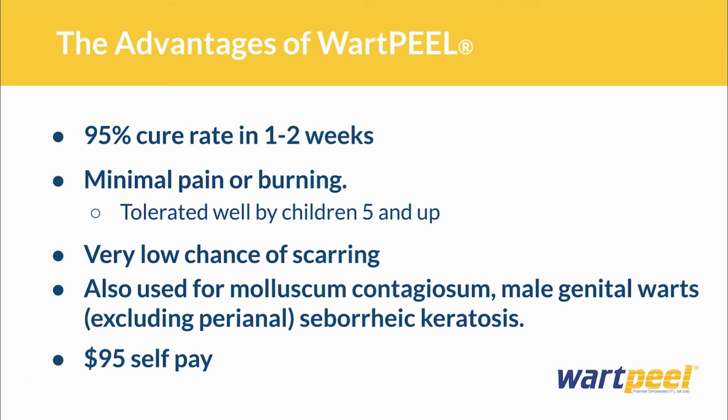It is also extremely well tolerated. If you've got a patient that's 5 years and up, they're going to be able to tolerate it. And we talked about its very low chance of scarring because it doesn't stick well to the water-rich dermis because it's an adhesive, and it starts to sting when it hits the dermis, and most people just stop then. Now, besides warts, it also can be used for molluscum contagiosum, for male genital warts, excellent for male genital warts, and also for seborrheic keratoses.